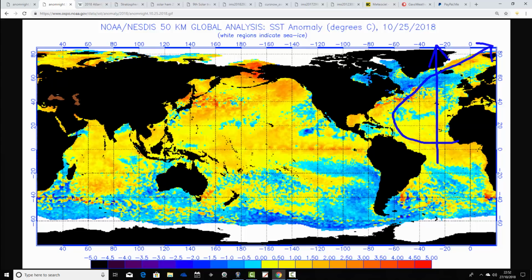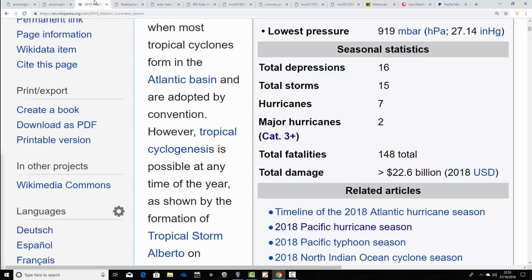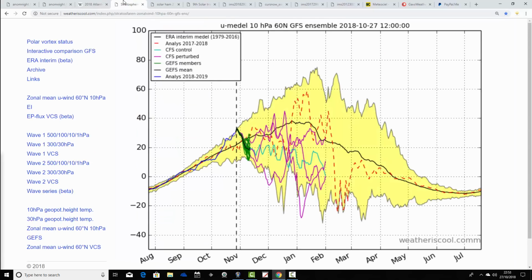When you get a lot of that happening through a hurricane season, later on it can translate back, or it appears to be able to translate back, into an increased risk of northern blocking for the winter. So we've had a lot of storms and depressions, but we haven't had all that many hurricanes and major hurricanes. So I'm not quite sure what the impacts of this very odd hurricane season of 2018 are going to be. We'll have to do more research.